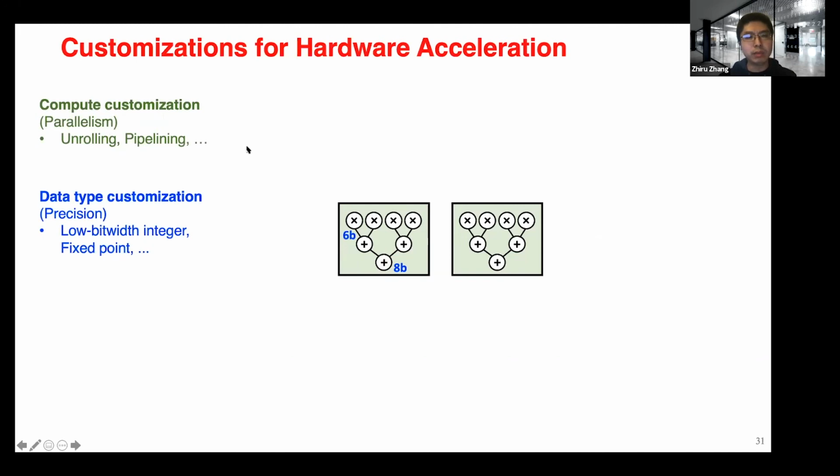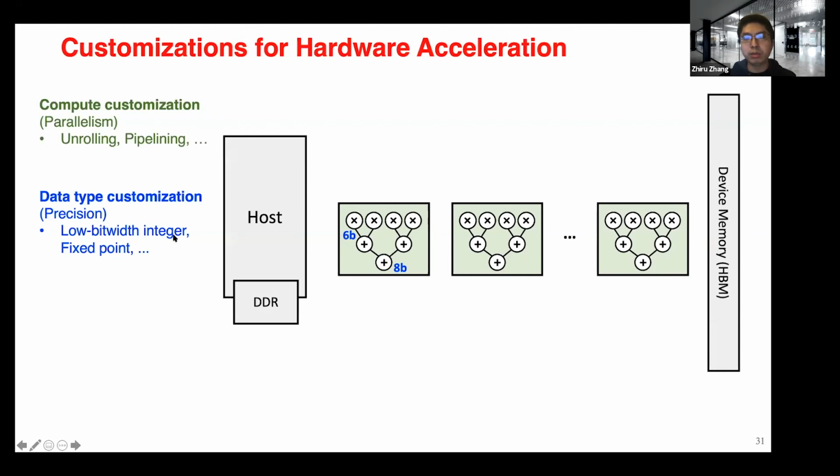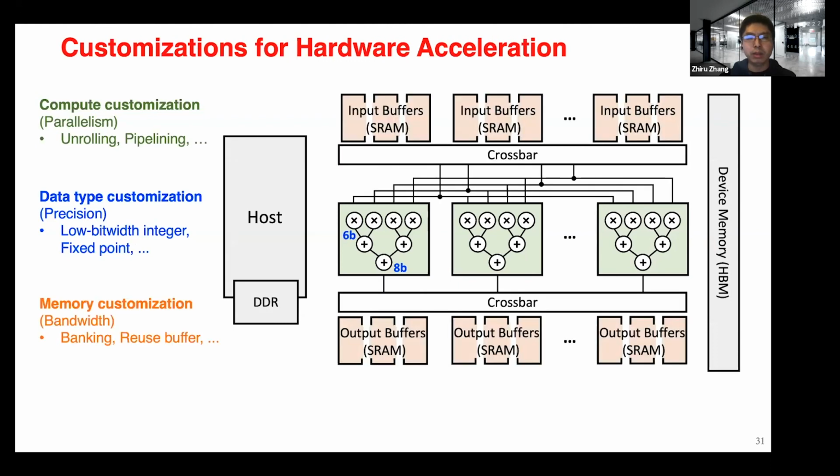And in many cases, we actually want to run even more compute units in parallel. This is where we can make a trade-off between precision and efficiency by leveraging custom data types, like low-bitwidth integer or fixed point types. Of course, the challenge is that we have to feed data to these many parallel units so that they are as busy as possible. So in many cases, we have to create a customized memory hierarchy instead of relying on the general purpose one. This is what we call memory customization.